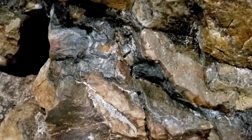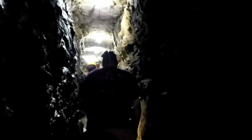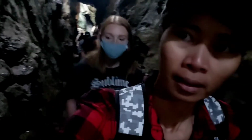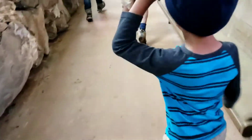I'm just going to get a quick head count before we head up. I want to make sure I didn't leave anybody down in the mine. See, hanging out right there, you can see a little salamander poking his head out. Oh, that's cool. Ready for gold! Yeah, looking for gold.